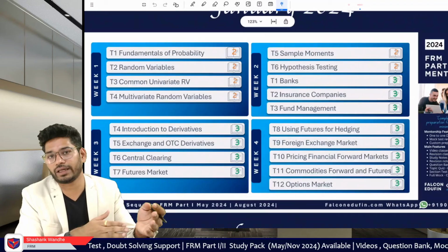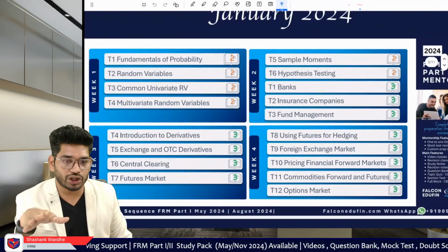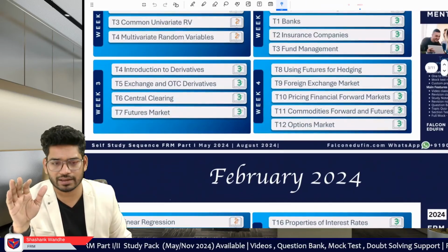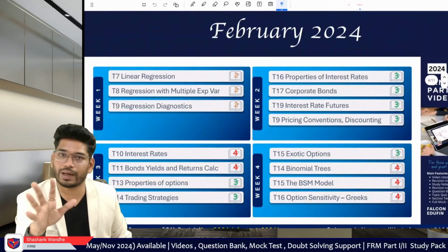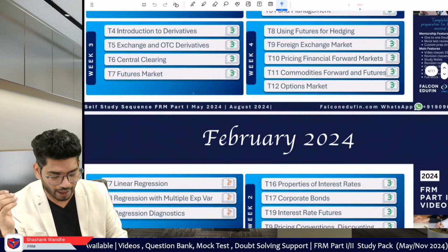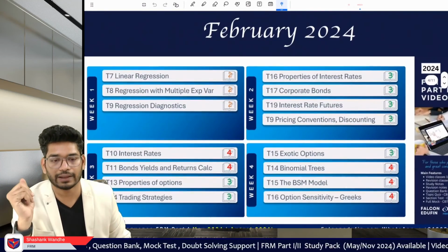Obviously your T4 will come in week 2 itself, right? So this is the structure. For every month, Jan 4 weeks, Feb 4 weeks, and the same thing is followed here also. You can see week 4 of Jan is very heavy, so week 1 of Feb is very light. There are 3 chapters, which take very little time to prepare. So whatever you have pending from this month, you can finish in Feb's first week like this.